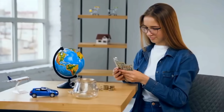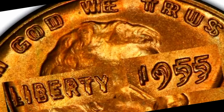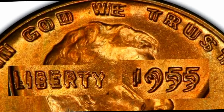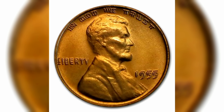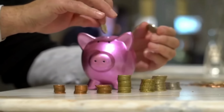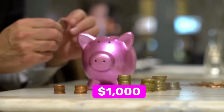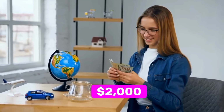The distinct feature of the 1955 doubled die penny is the heavy doubling in the inscriptions on the obverse side, such as the word Liberty and the date. This doubling error adds a unique and fascinating element to these coins. Even in well-worn condition, the 1955 doubled die penny is worth $1,000 and up. However, if you come across an uncirculated condition coin, you will get $2,000 or more.